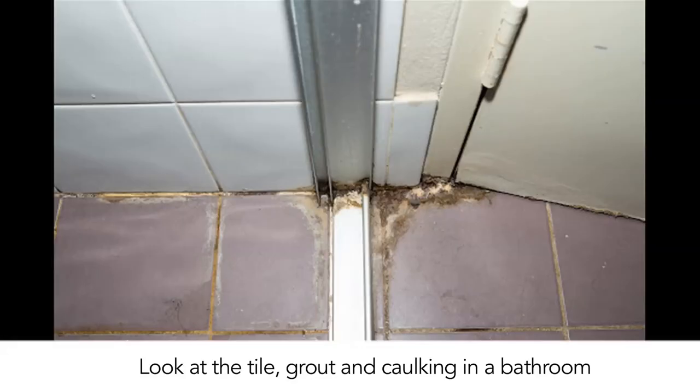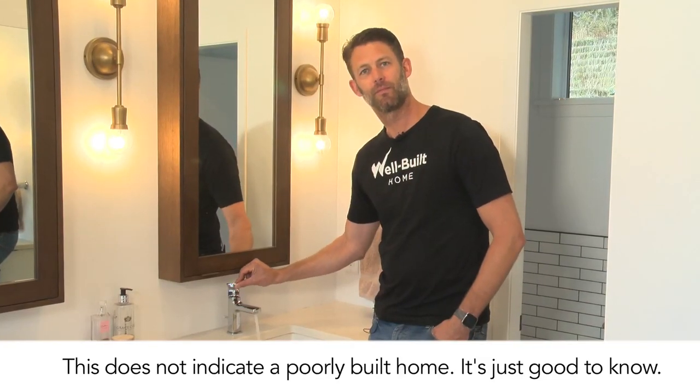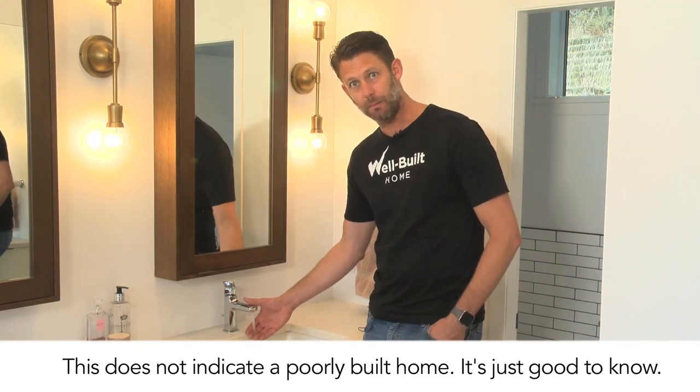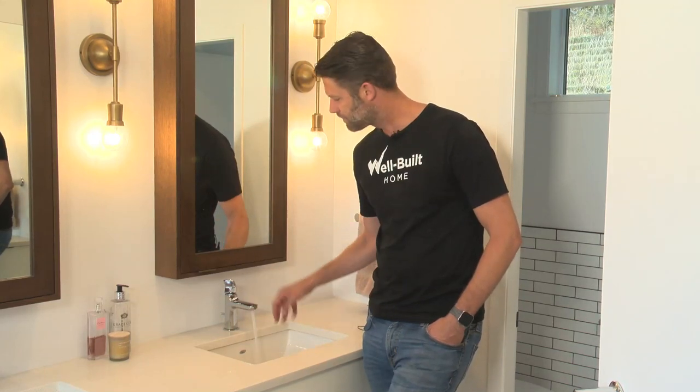Check the tile, grout, and caulking. Just look. First impressions are a good indication of the general condition of a shower. Turn on the water. See how long it takes to get hot water. This is one of those things that people often don't think of. It doesn't really matter that much, but it's nice to be aware of it before you move in. And make sure that you take your hand out from under the hot water, because it's really hot and it could burn you. And make sure you turn off the tap, lest you flood the house.